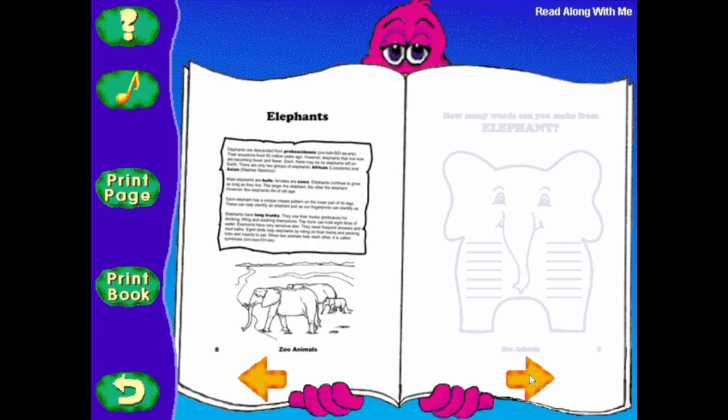Page 8. Elephants. Elephants are descended from proboscideans. Their ancestors lived 45 million years ago. However, elephants that live now are becoming fewer and fewer. Soon there may be no elephants left on Earth. There are only two groups of elephants, African, Loxodonta, and Asian, Elephas maximus.